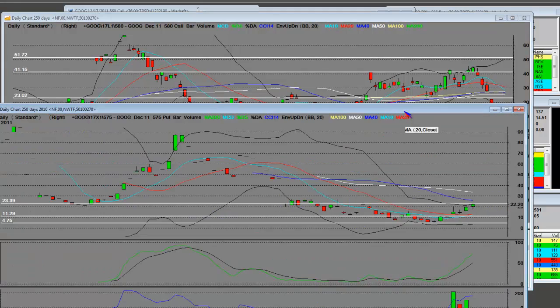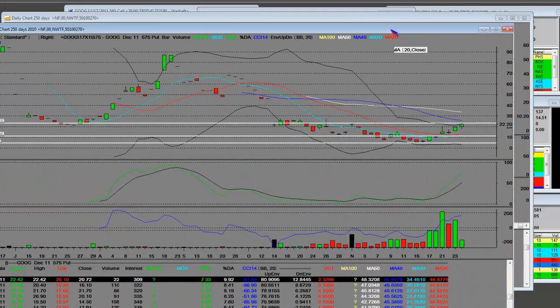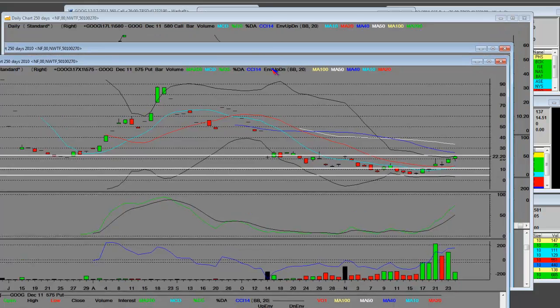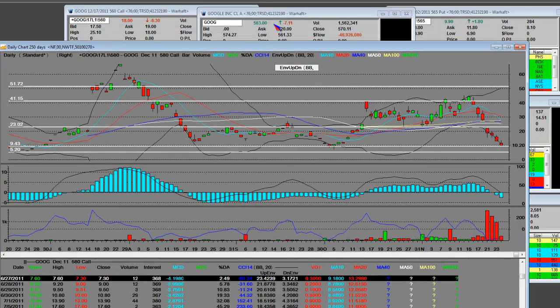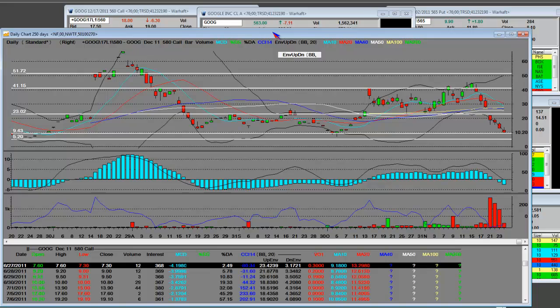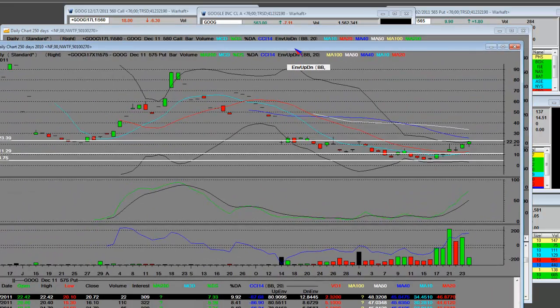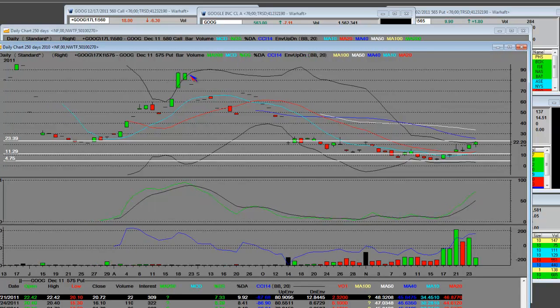On the put side of the market, they were wholesale over here. Look, this put is over $10 in the money. So let's get that straight. It's an in the money put. Google closed at 563. In the money put alert.